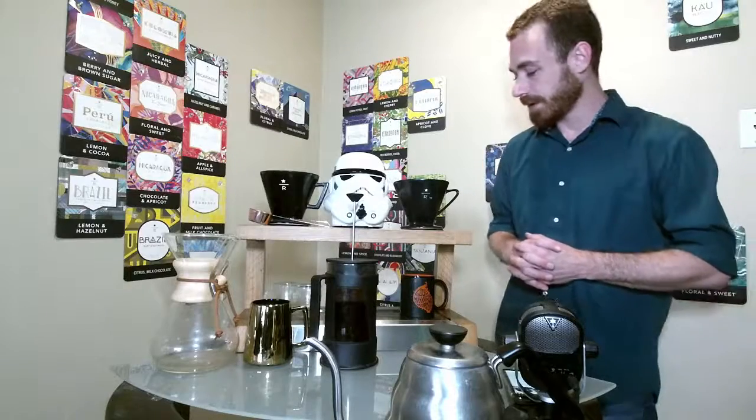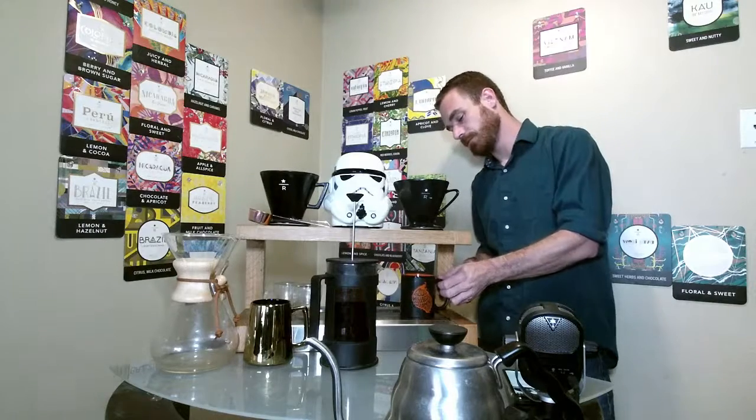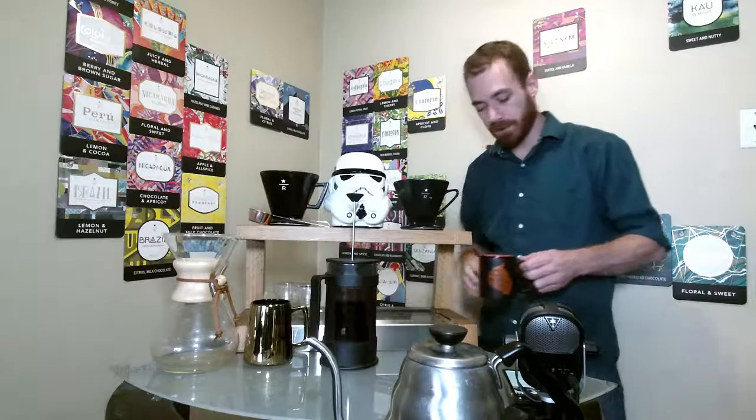All right, so it looks like our pour over is just about done. The first thing I'm going to do with my pour over is sniff the coffee and see what kind of aromas I'm getting from it. With this coffee, I'm definitely getting the dark chocolate notes, and then I'm getting that toffee nut sweetness aroma as well. It doesn't smell too intense dark, but it does have that darkness to it.